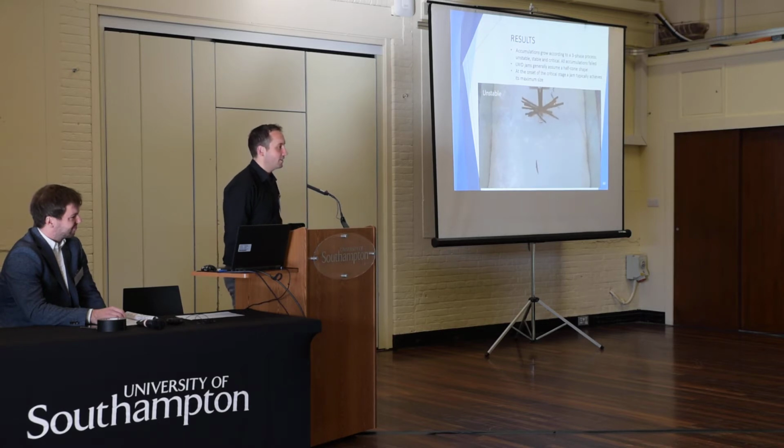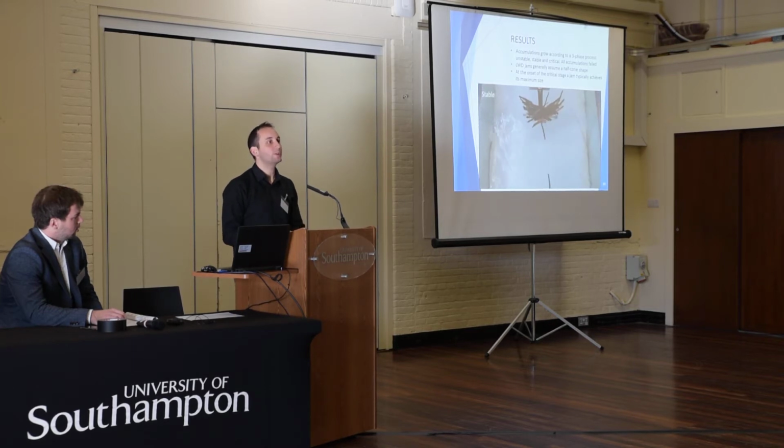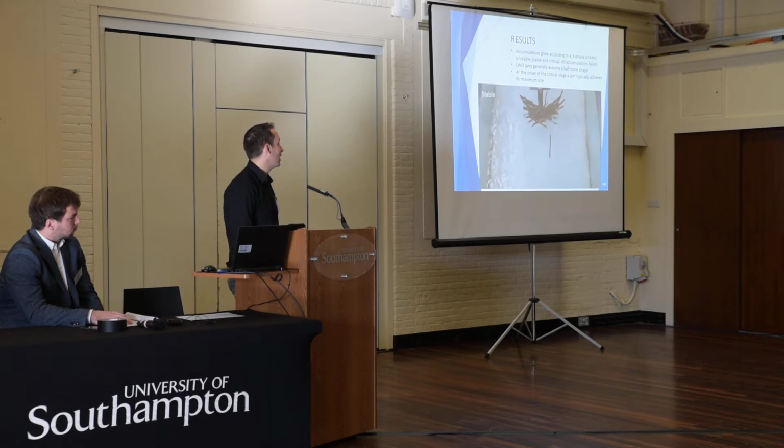Okay, here are the results. You can see the video here in which we have 3 different stages of the debris growth. The first stage is called unstable. As the name suggests, in this stage, the accumulation starts to grow, but debris can be easily mobilized, so it's very unstable. At the same time, the pace of the growth is very high, so this accumulation will grow in a very short time.